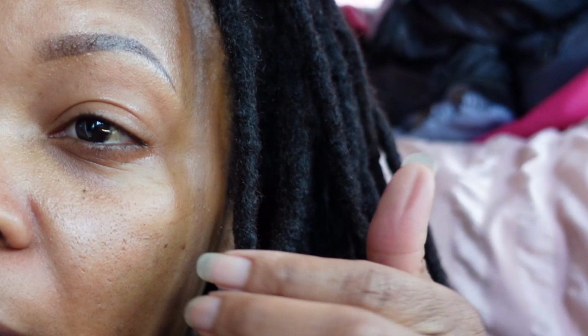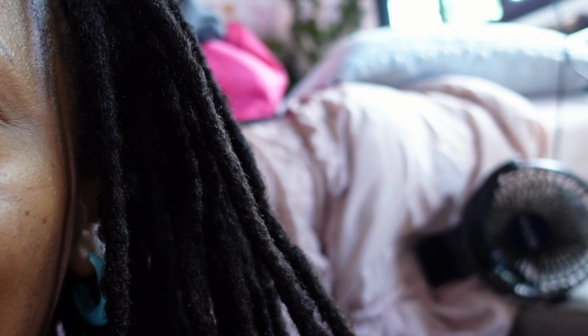Starting to sweat, and I can't sweat because 2 days ago I had to go back and get my eyebrows retouched. I got them micro shaded, so I can't be out here sweating. So I got the fan going, got my windows open. So let's get back to this. Is this a good angle for y'all? Probably not.